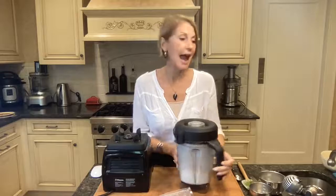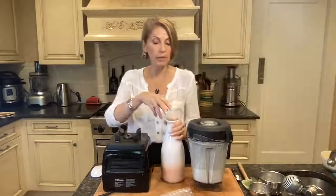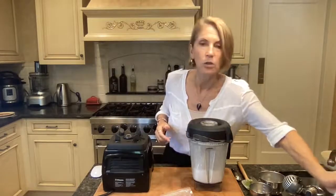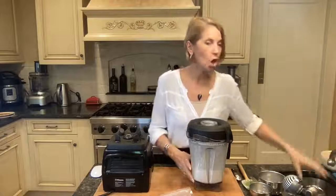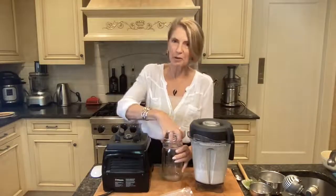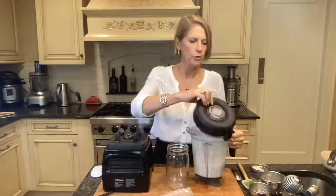It's more nutritious for us. It has none of the additives to it that we do not need. Some of the thickeners that are added to milks have been shown to irritate the intestinal lining in some people. So why not just avoid that, right? Let me just pour it out for you and you can see. I refrigerate this. It will last maybe about 4 days in the refrigerator.